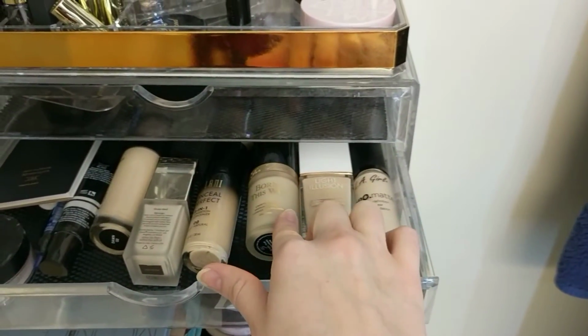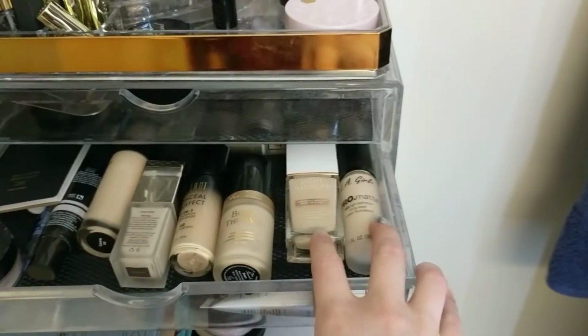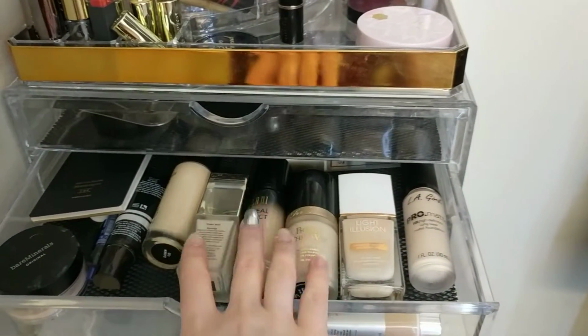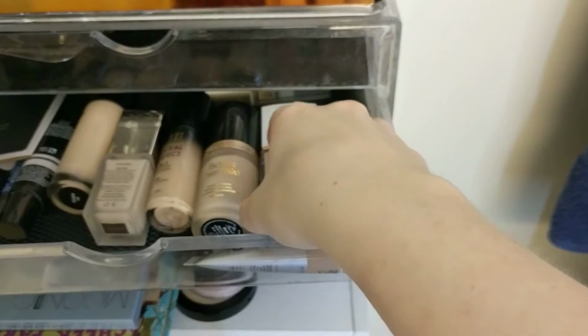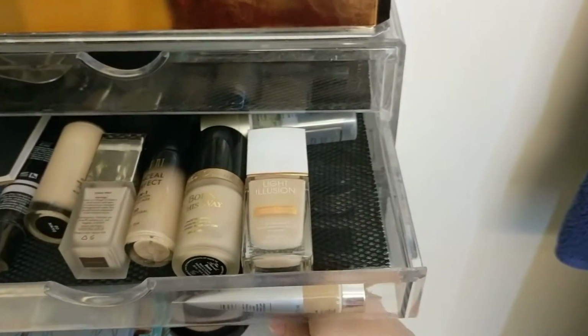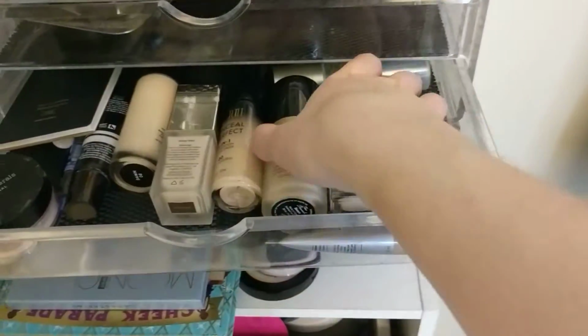Well, this one's the perfect one. This one's a great shade, and I really like it, but I kind of just want to use some foundations for a few weeks that I just know are going to work really easily for me and that I've had for a while. So I'm going to take all of these guys out. I'm going to try and do this. I don't know if I'll be able to do this with the camera still on it.